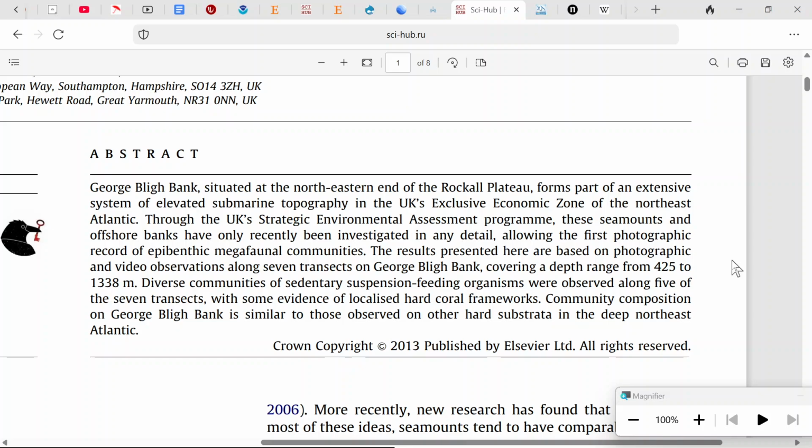Diverse communities of sedentary suspension feeding organisms were observed along 5 of the 7 transects, with some evidence of localized hard coral frameworks. Hard coral frameworks. Community composition on George Blythe Bank is similar to those observed in other hard substrata in the deep northeast Atlantic.